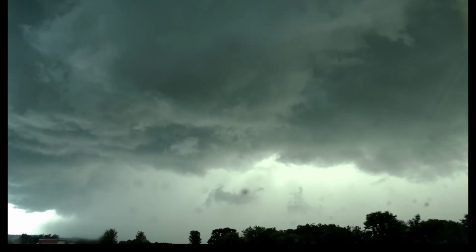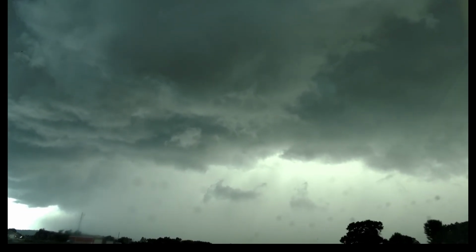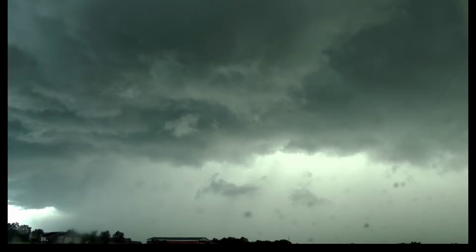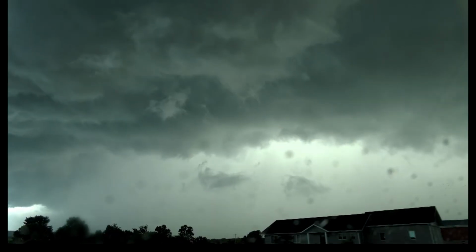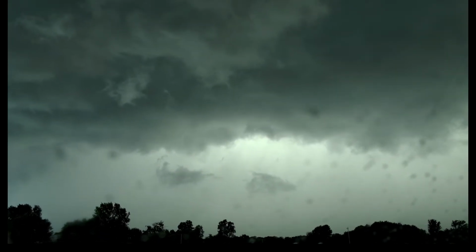Alright. Kind of getting overtaken by the storm here. It's moving a little quicker now. Got a little gust behind it or something. Turning left in 1 mile, alright.